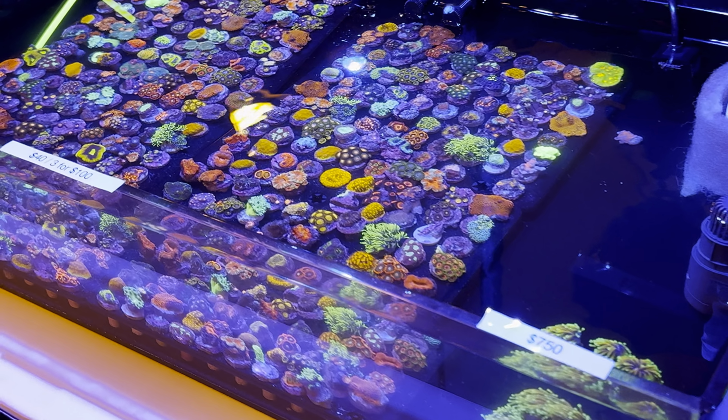And here's another company that makes some rock for your tank, Chandler Rocks. They had a really cool display. Check that out. It got me thinking maybe I should give a little more thought to my aquascape as well.